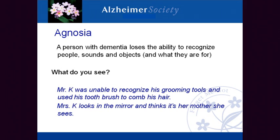Here's an example. This one has to do with grooming. Mr. K was unable to recognize his grooming tools, and he used his toothbrush to comb his hair. Or Mrs. K looks in the mirror and thinks it's her mother. I gave you that example.